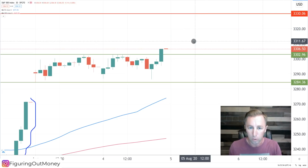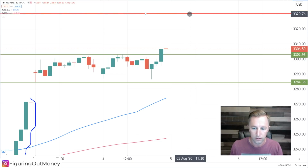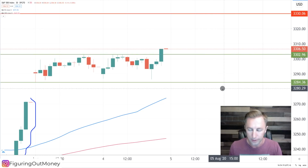I feel most comfortable going long right now, but that doesn't take away from the fact that if it's coming into major areas of resistance, that doesn't mean necessarily I would pass on the opportunity to short it if price action was heading lower. But I definitely would mitigate the position when it runs into strong areas of support, being this 3302, 3300, and then also this 3284.